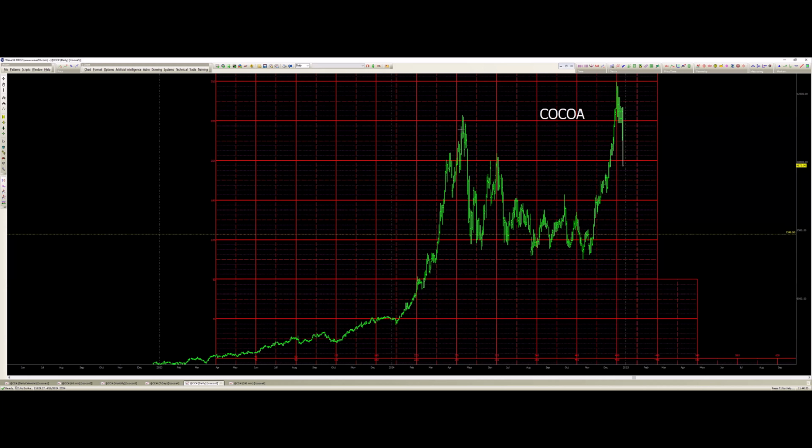It's kind of reminiscent of the action we got off of this one, which also squared out 270 by 270. I mean, it was off a little bit in timing, but it's 270 by 270 there. And then look at the reaction. We got a full three square reaction.